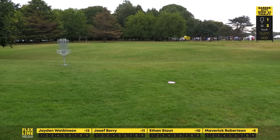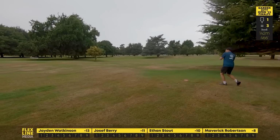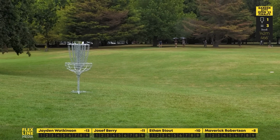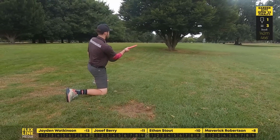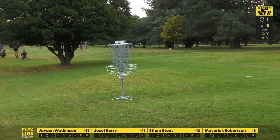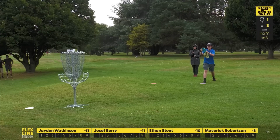A little smooth up from Ethan. Looked a little bit far left out of the hand, but overstable approach. Little flick with the zone out of Jay. Again, leaving a little bit short, but shouldn't be a problem for him. Tricky line from Maverick, about probably the only obstacle in the fairway, but he's done well to get that pretty close. He should have a par from there.